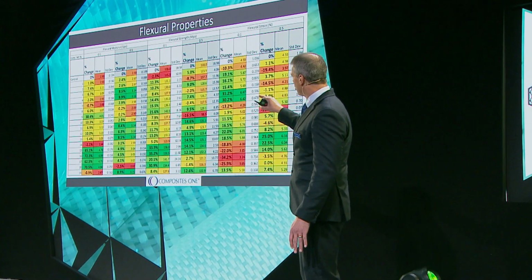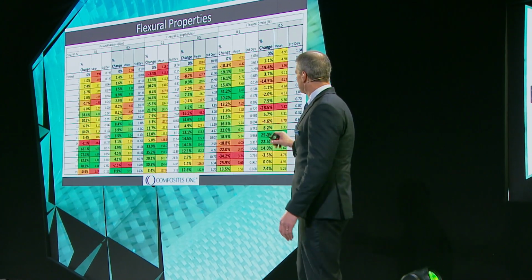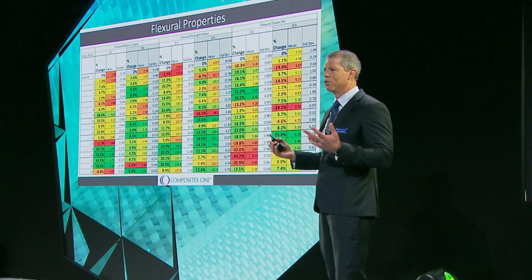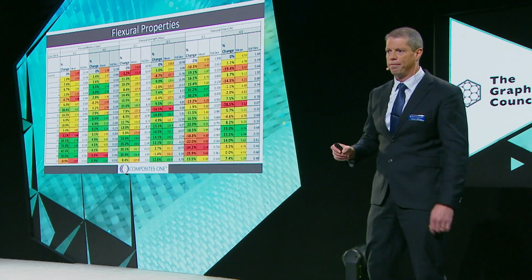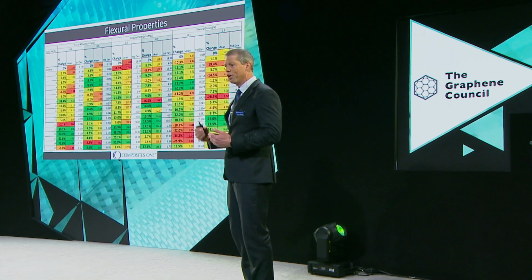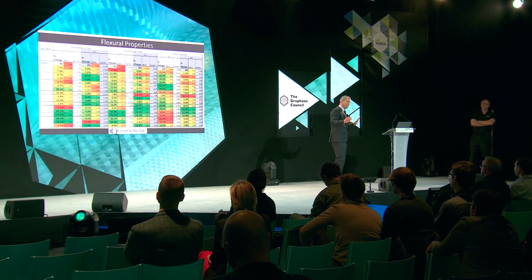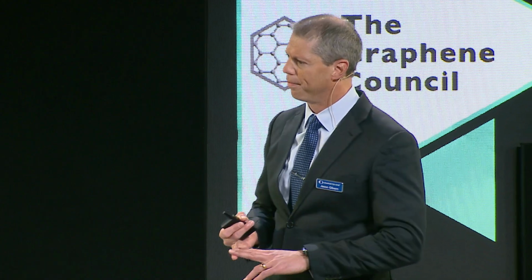But I want to focus your attention on the 0.1% results of the flexural modulus. You'll see samples 9 and 15 through 18 all show green, all show great results in flexural modulus improvement, up to 72%. That's really good. Now let's jump to the flexural strength results for those same samples, 9 and 15 through 18. You'll see again we had very good flexural strength results. So we've got 5 samples out of the 19 that perform very well in both flexural strength and flexural modulus.